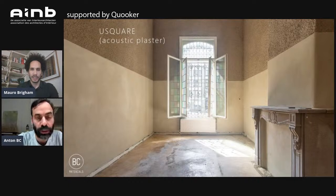And here you see a bit of a special project. It's actually U-Square. It's the transformation of old police barracks in Etterbeek, close to Ixelles. It's actually the future housing and classrooms for students of the VUB and the ULB.